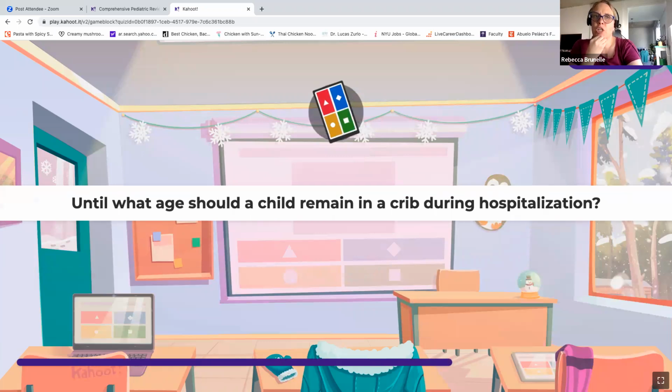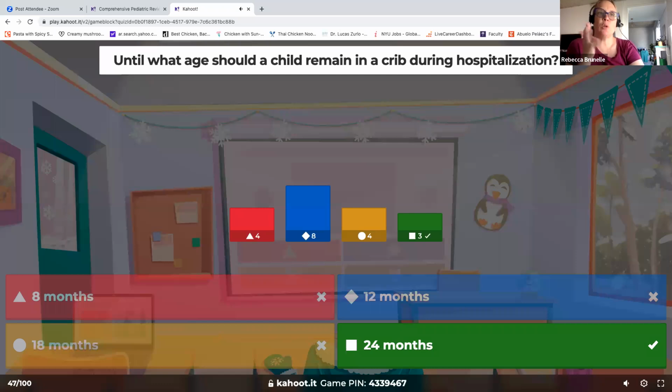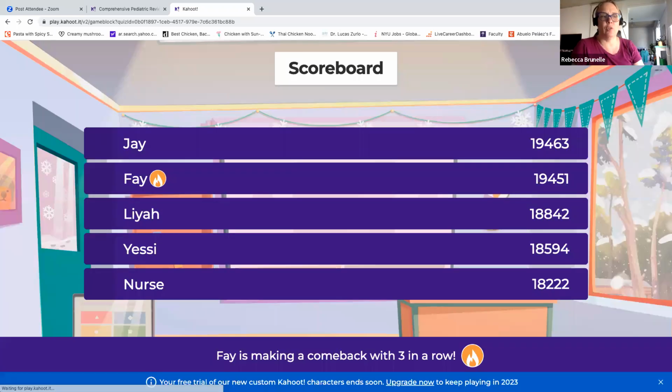Until what age should a child remain in a crib during hospitalization? 8 months, 18 months, 12 months, or 24 months? All right, so 24 months, 2 years. We talked about in the hospital, you can get what's called a bubble top, which is like a big plastic thing that sits on top of the cribs that helps them not climb out. So generally speaking, they need to be in a crib until they're 2 if they're in the hospital.